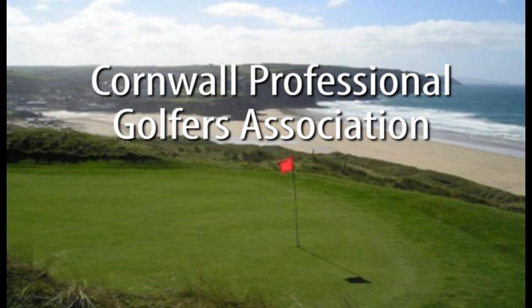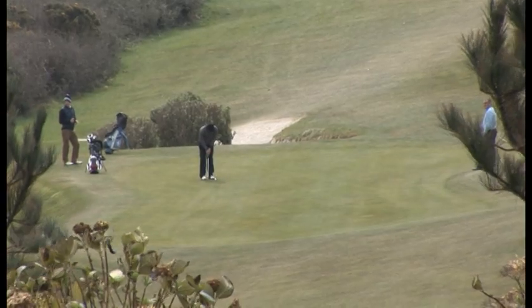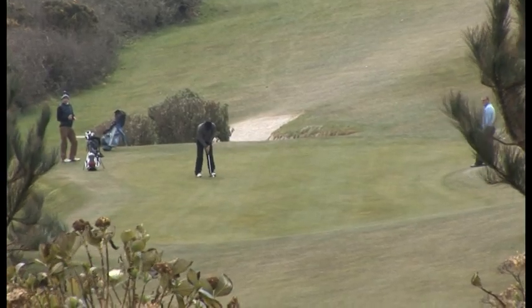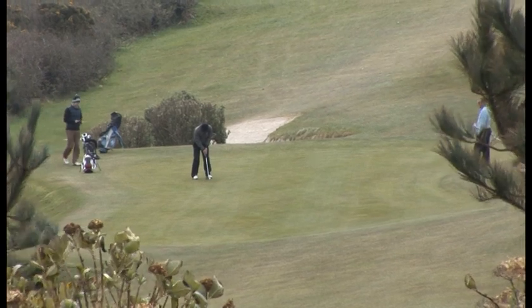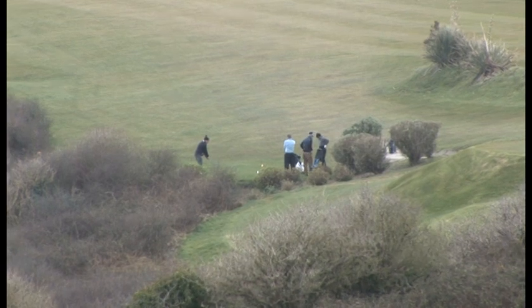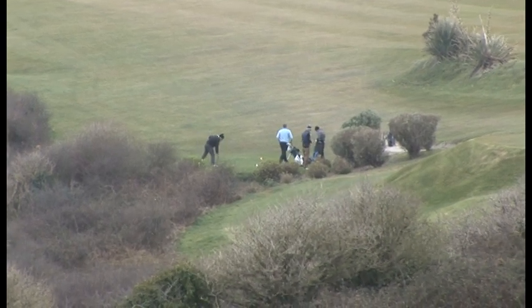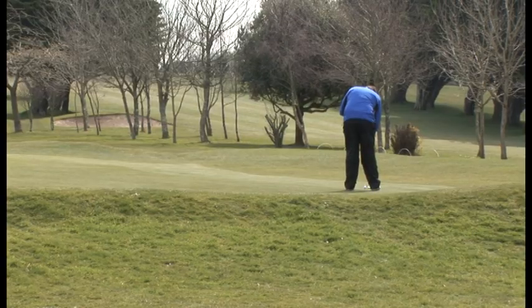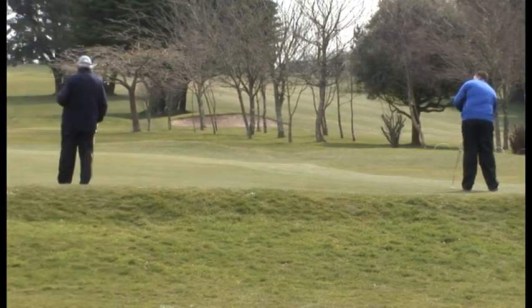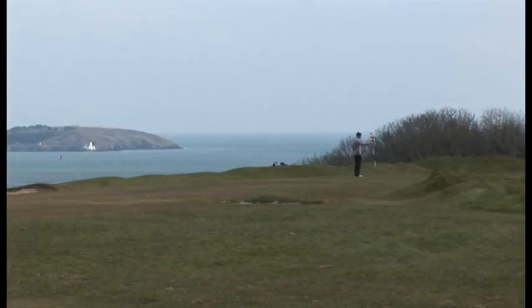The Cornwall Professional Golfers Association is an organisation that serves the 50 PGA professionals in Cornwall and provides playing opportunities for all of the PGA members in the county. All of the professionals in Cornwall are attached to one of the golf clubs or driving ranges in the county, and their roles vary from running their own busy pro shops to full-time coaches, growing the game and getting more people into golf.